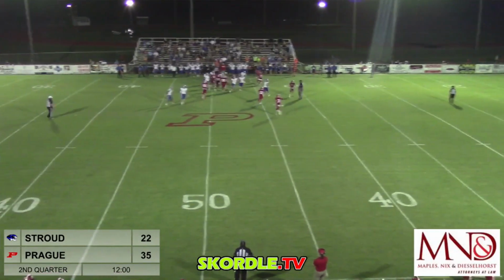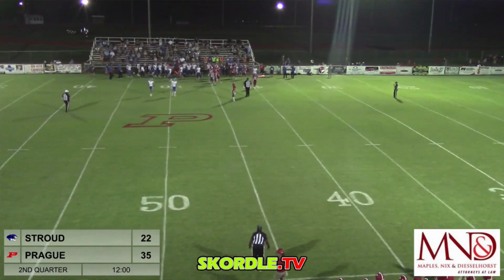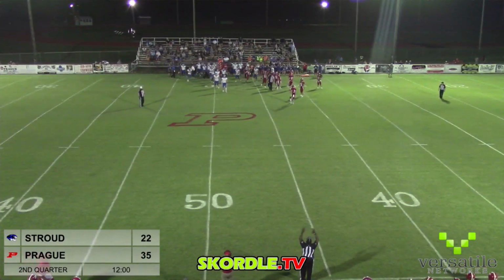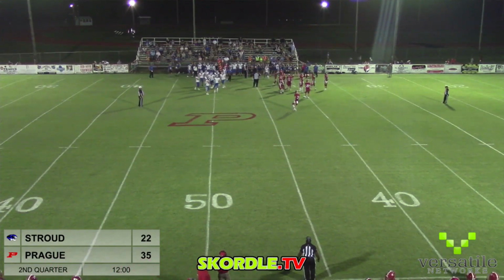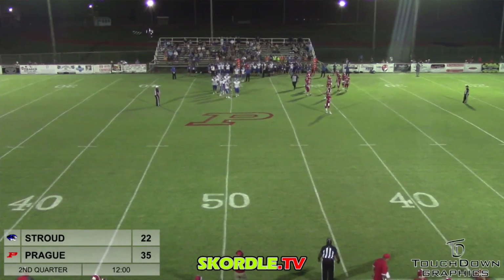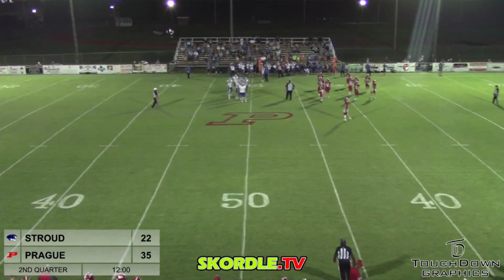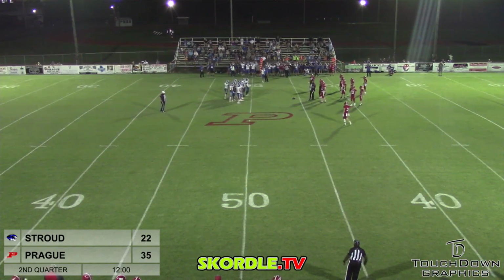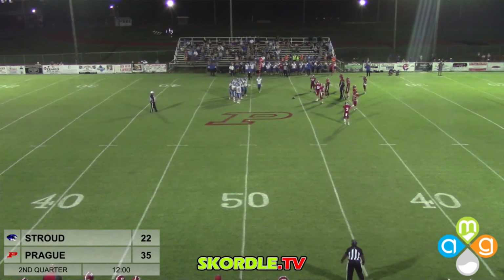Baker under center. He's going to hand it off, running around the left-hand side, and he's knocked out of bounds at about the 46-yard line of Prague. I'm not really sure who ran the ball there. Again, the numbers Stroud are wearing, they're wearing a white jersey with the blue numbers, but it's outlined in blue and the numbers are still white. So it's really hard to see from up here. I think that was number 4 running the ball there, Dylan Collins. Yes, it was number 4. So Stroud gains a few yards on first down. It would be second and about 6 or 7 here.